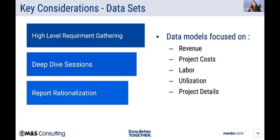So the data models that we had focused on was essentially data that was associated with the revenue, project costs, labor, utilization, and then project details. And again, because all of these tie together to present data in the way that they found most accessible and that answered all of their questions around this. So you'll notice that there are other aspects. So there's sales, there's project management, there's other items as well, but we were really focused on the financial side of things at this point. But those are other items that I would say should also be part of your plan as you undertake projects like this.